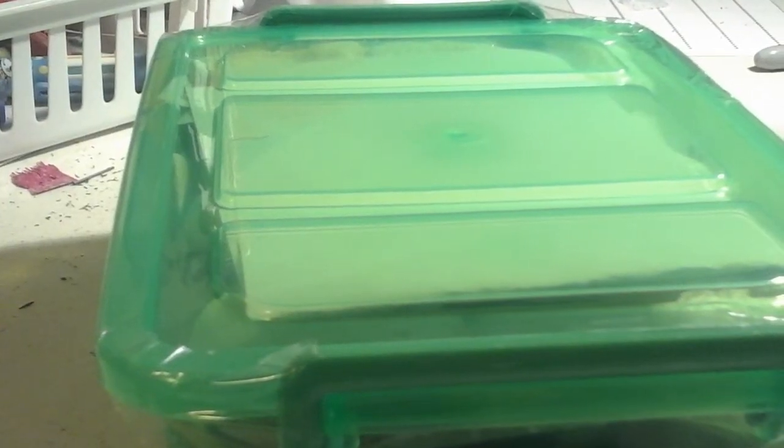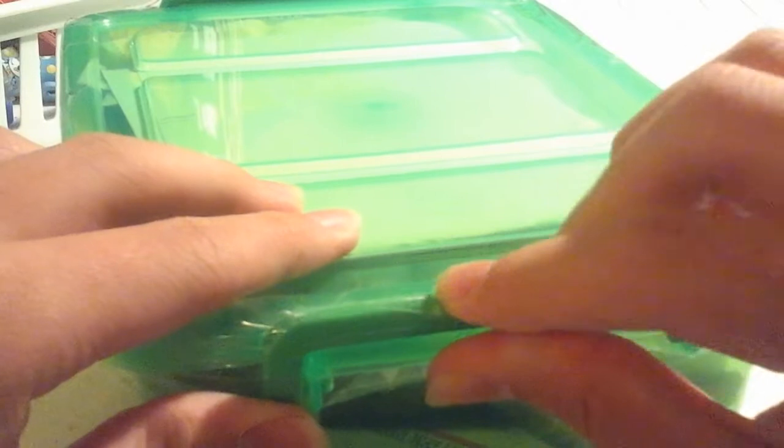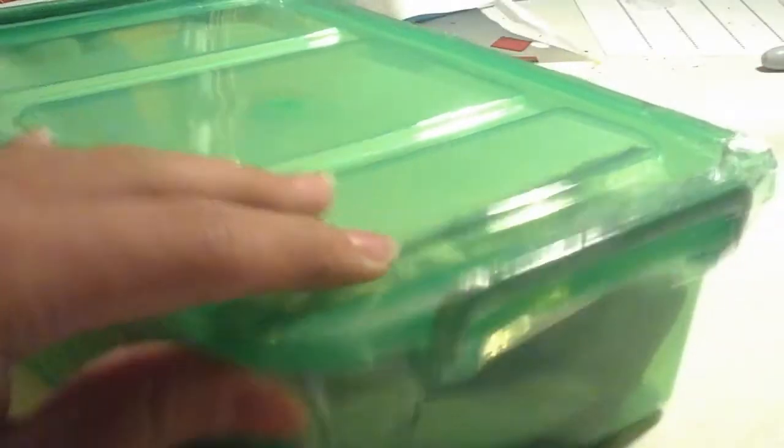Okay, well, with all the packaging out, I don't know what to expect. Let's see what it is inside. Wow, this thing is really sealed.